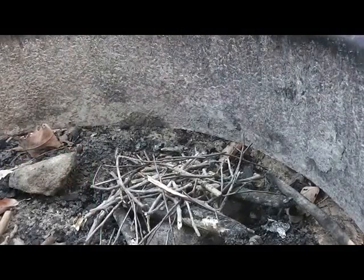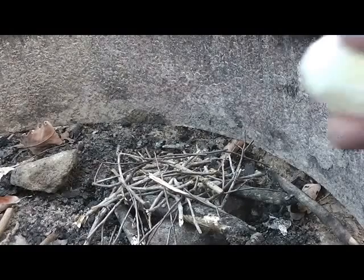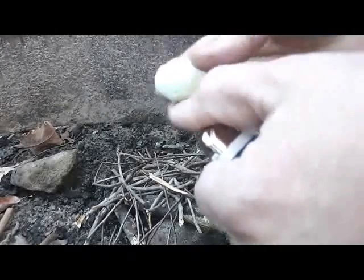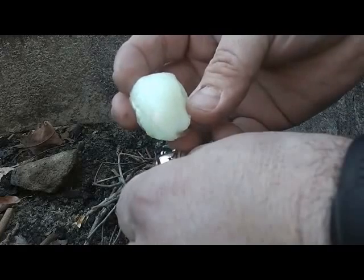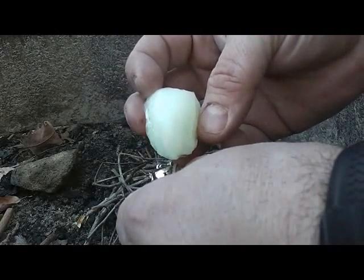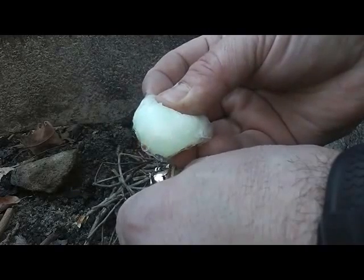Okay. So I'm going to attempt to show you a technique I actually learned on YouTube. This is petroleum jelly in a cotton ball that I wrapped up in cellophane. I use cellophane because it just makes it less messy. So I take my lighter, and I just keep lighting, assuming the wind don't blow my lighter out.